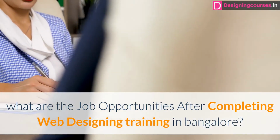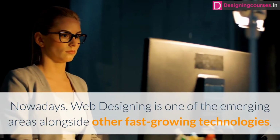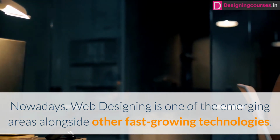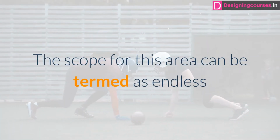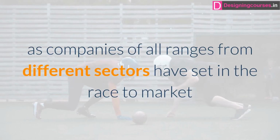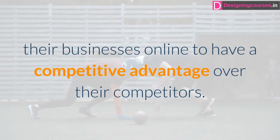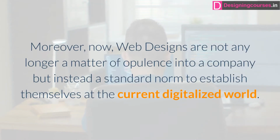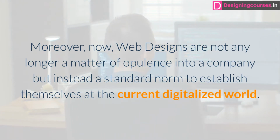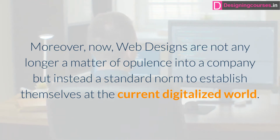What are the job opportunities after completing web designing training in Bangalore? Nowadays, web designing is one of the emerging areas alongside other fast-growing technologies. The scope for this area can be termed endless, as companies of all sizes from different sectors have set out in the race to market their businesses online to have a competitive advantage over their competitors. Moreover, web design is no longer a matter of opulence for a company but instead a standard norm to establish themselves in the current digitalized world.